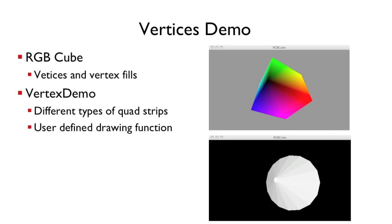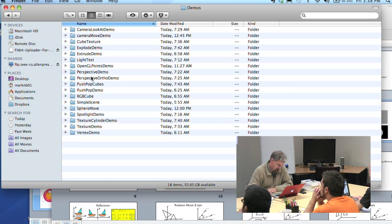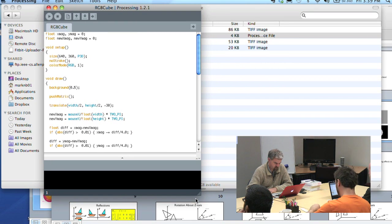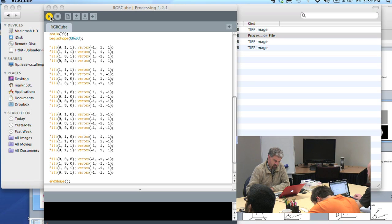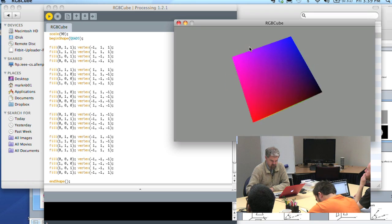So I'll show you a couple of very simple demos. This is first of all an RGB cube, and there's a vertex demo as well. So let's fire that up. Okay, in this case, you can see this long list of vertices here. Those vertices are specifying the cube vertices, and then they're all set to different colors. And then what processing does is it works out the in-between values between the colors. So if I run that, then you've got the cube here, and I can rotate it around, and you can see it's a nicely colored cube.